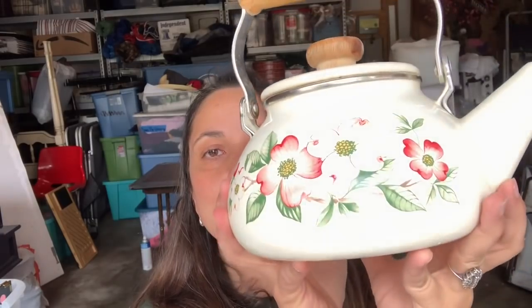It's an enamelware teapot. I love it. I love the pattern. I may use it somewhere for 4th of July in summertime, or I might save it for Christmas. I'm not sure, but I just love the colors. I thought it was really pretty. That was 50 cents. Oh, and it says Dogwood, copyright 1985, Galston Sutton, made in Taiwan.